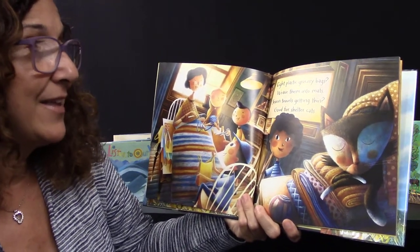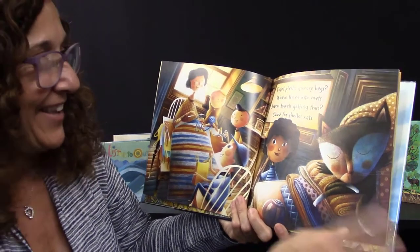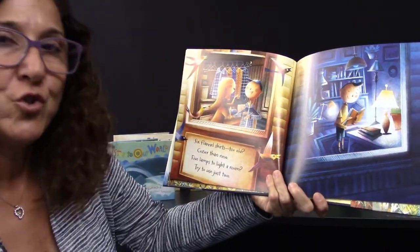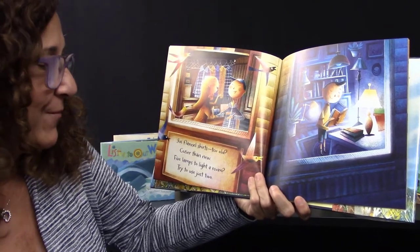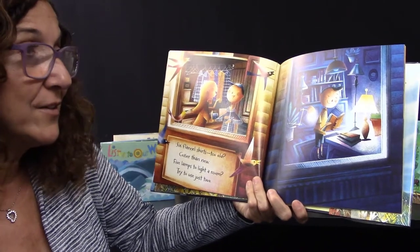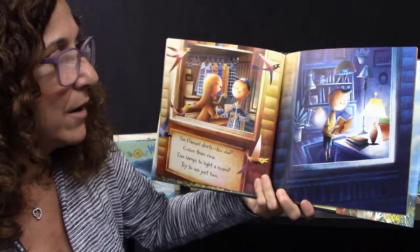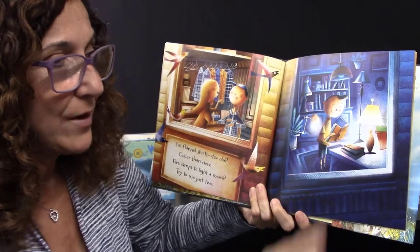7 towels getting thin, good for shelter cats. Oh, look at that. They just put them there, nice and cozy for the kitty cat. 6 flannel shirts, too old? No, they're cozier than new. Let's keep them. 5 lamps to light a room. Try to just use 2. 1, 2, 3, 4, 5. And instead of turning all the lights on, he's just using 2 to read a book.